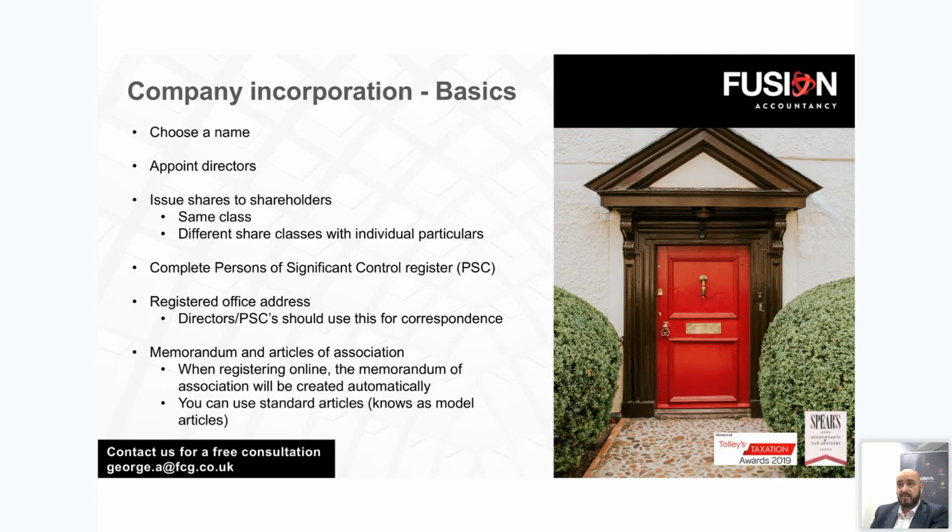However, if you are going to create all the different share classes and different structures involved, you may want to have some tailored articles drawn up, and you should get some legal help with that. And luckily enough, we here at Fusion Legal have a great solicitor that helps in creating those articles.